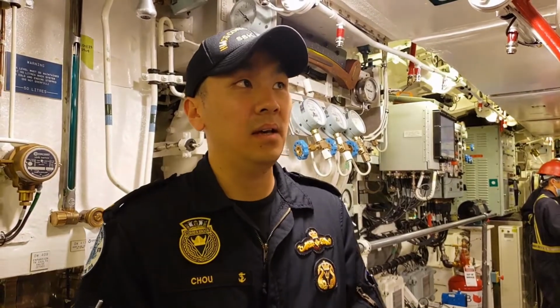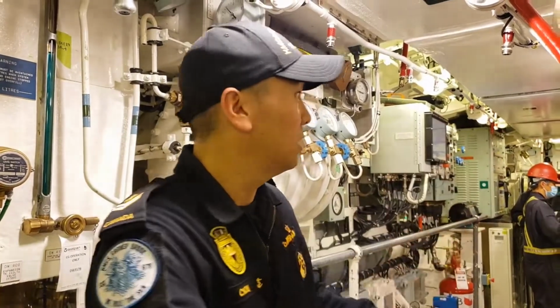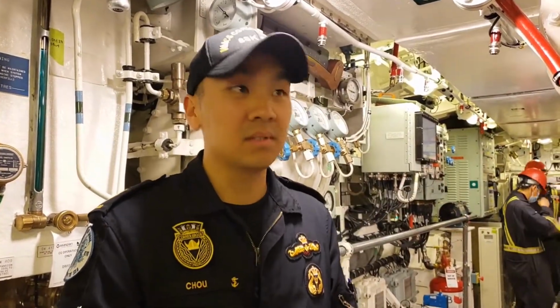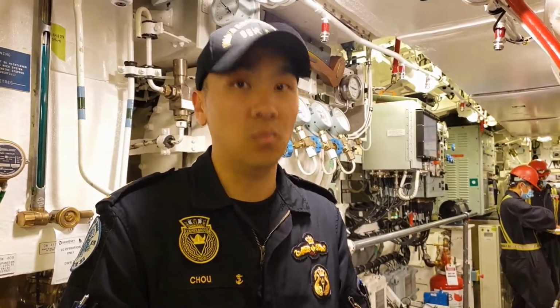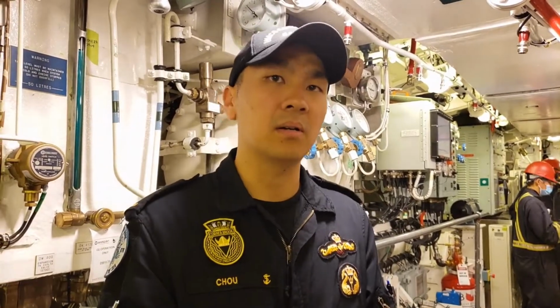We have engineers and electricians alongside who have to do weekly, if not daily, maintenance. And when it comes to maintenance, they have to separate it by different systems, and each system connects to other systems. That could sometimes take days to weeks, even months. So even just trying to maintain the submarine alongside properly takes a lot of manpower and a lot of hours.